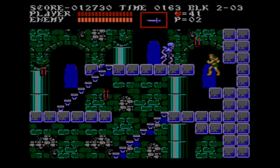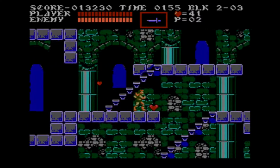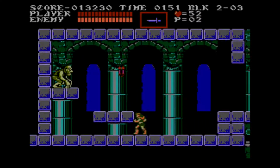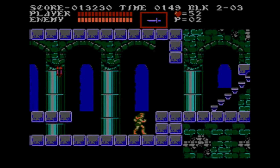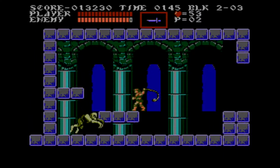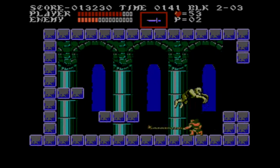Meat! Probably should have killed that guy first, just in case he damaged me. Can I please get a better weapon than the dagger? I'm gonna need it very soon. No? Fine. I'll do it the hard way. Okay, that guy is just gonna wait for me. You got your own dagger?